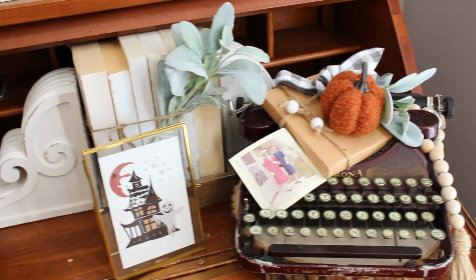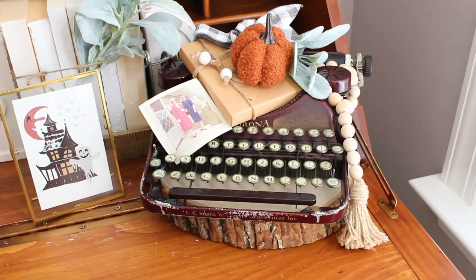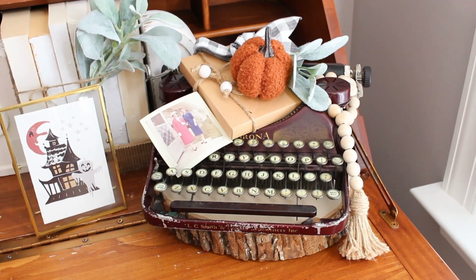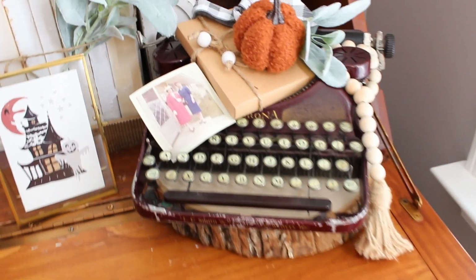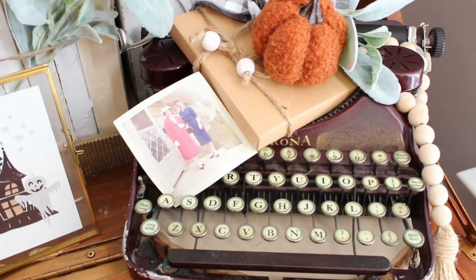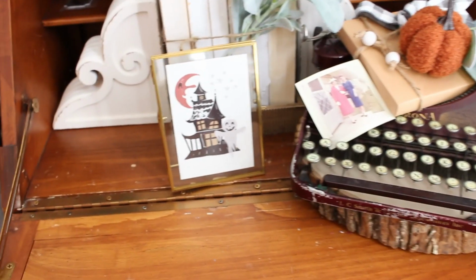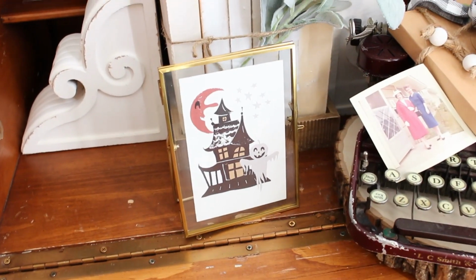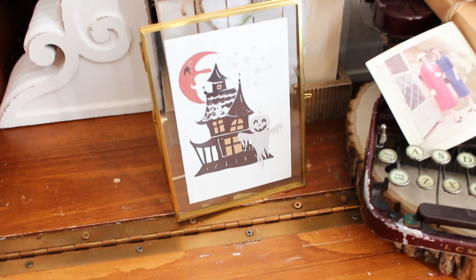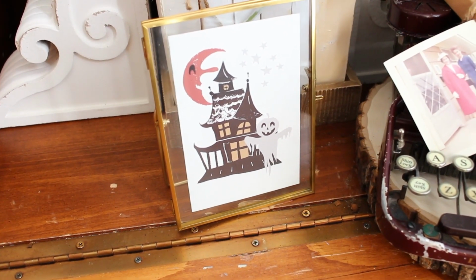I added another one of my little vintage typewriters. This one is a 1940s, one of the first portable typewriters, and I have it all decorated with a little pumpkin, some lamb's ear, a picture of my mother-in-law and her sister. Next to it I have the postcard from my Halloween box that I got from DECOCRATED. I just thought this was so cute, and the colors match so well here in this room.